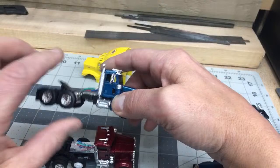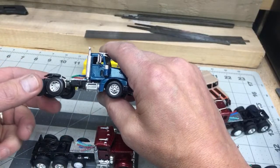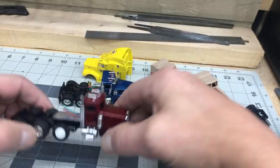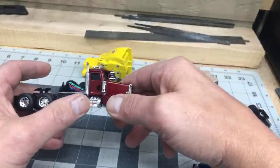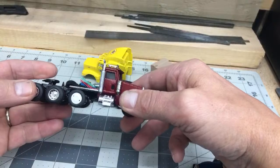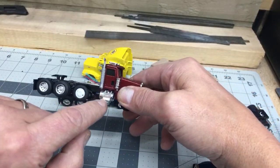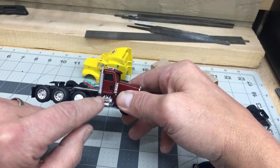This tank is 3D printed out of Model Mechanic on Shapeways.com. So that's the proper fuel tank for this truck. But when I started assembling this over the weekend, I didn't have one handy, so I just used a Kenworth tank. But anything with these two steps, because their red truck has the two-step fuel barrel, that will work.